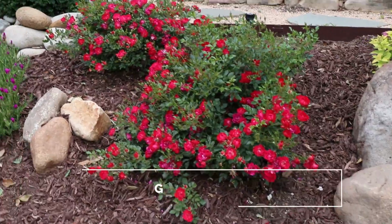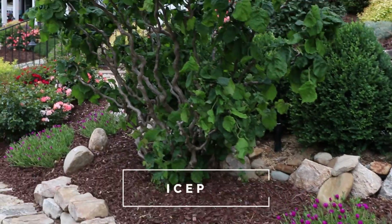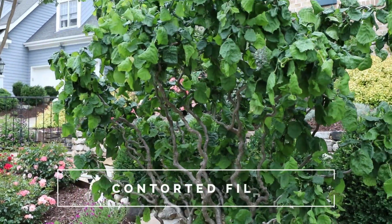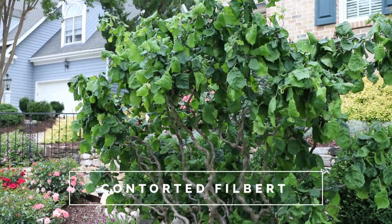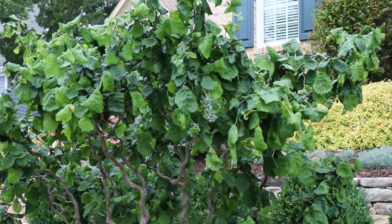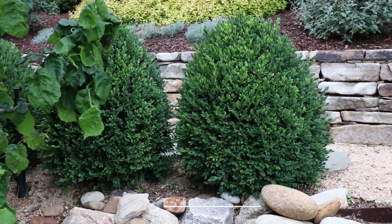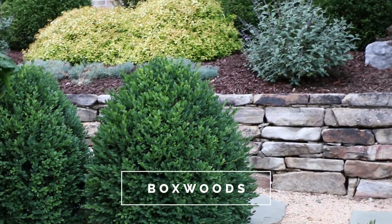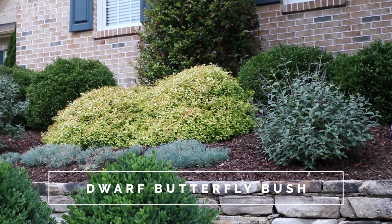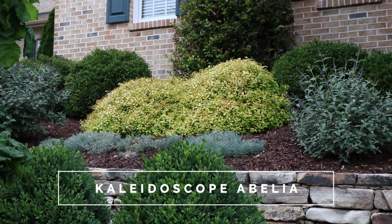There's lots of ground cover roses out here, some ice plant. This contorted filbert is really nice. It's actually been planted a little too close to the road, so this one side has to be cut on quite a bit, so it's not in perfect shape, but it is just coming out for the spring. A super interesting plant. There's some nice cone-shaped boxwoods here. There's a dwarf butterfly bush. Those are definitely kaleidoscope abelia right there.